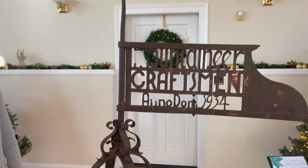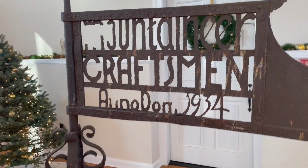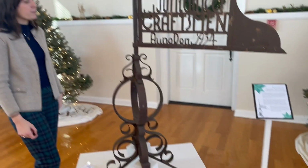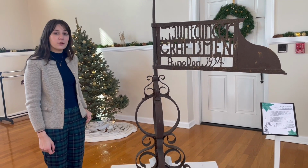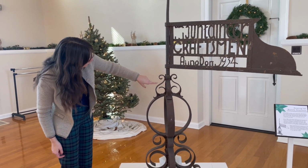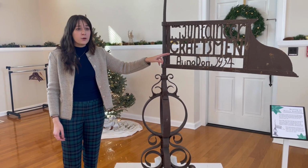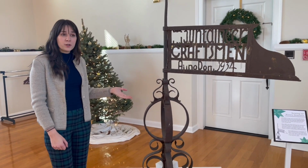This weather vane was made here in Arthurdale in our forge in 1934. It sat on top of the roof of the forge for many years before it was removed, and it came back to us just a few years ago. It was likely made by some of our master blacksmiths here in Arthurdale, Lon Fulmer and Forrest Cress. It has beautiful ornate scroll work and this very intricate lettering, which is now quite fragile. So this weather vane will never be on top of the forge again, but we're hoping to recreate it one day.